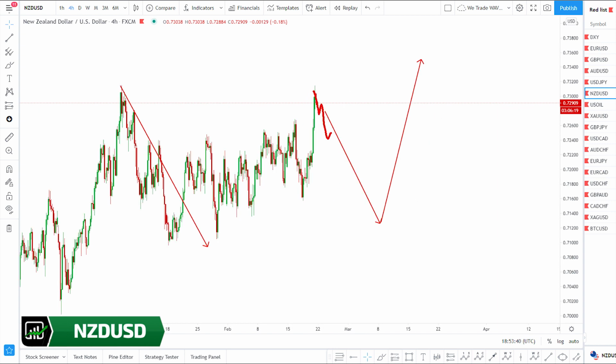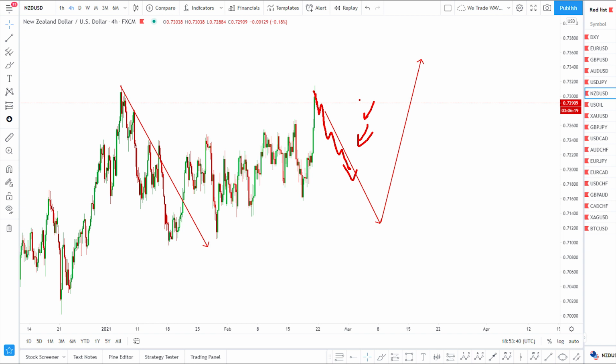Regarding how far this one can go down, T will explain this in details on Sunday session.